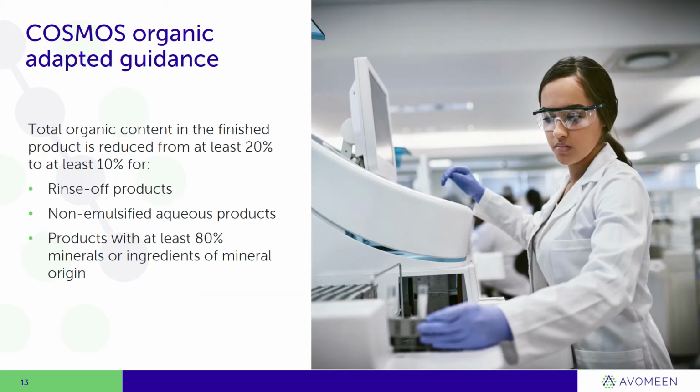Additionally, for the organic guidance, there is an adapted guidance for certain product types. And what this means is that the total organic content in the finished cosmetic product can be reduced from 20 down to 10%. Now, there's certain product types that meet this criteria, and those are products that are rinsed off, like a shampoo or a face wash or other things that are meant to cleanse the body.